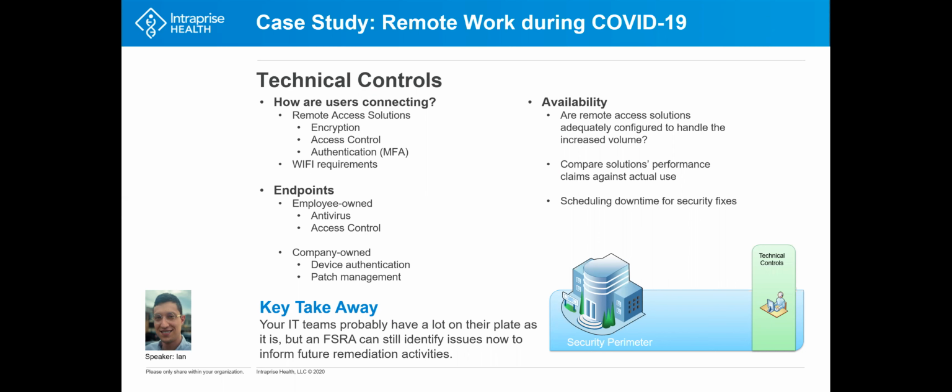The second scenario really being the use of company-owned laptops that we distribute to our workforce members. And even though at first blush that seems like a more secure environment, and we certainly have more control over those devices, there are still unique challenges to consider during a migration to this remote workforce environment. Challenges such as device authentication, or how exactly we're going to approach patch management for those devices that are now disparate and separated from our internal network.